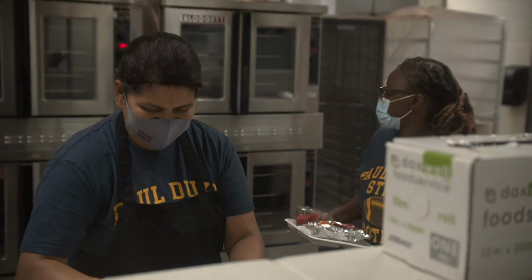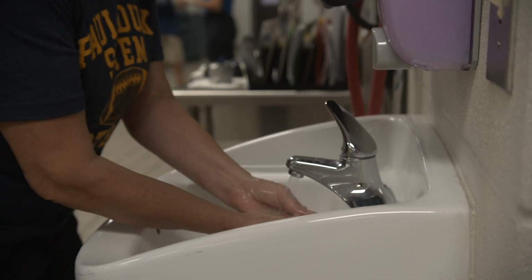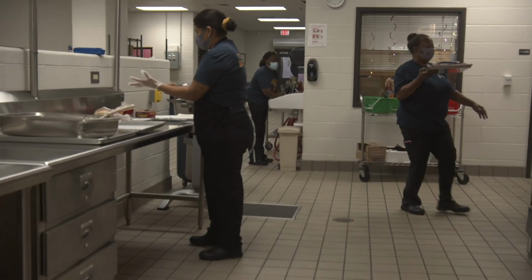First of all, we all have to be masked up. Then a lot of hand washing and just making sure we sanitize our surfaces quite often. We make sure that, when children come to the lines, that they use sanitizer, that they stay in line and follow regulations.